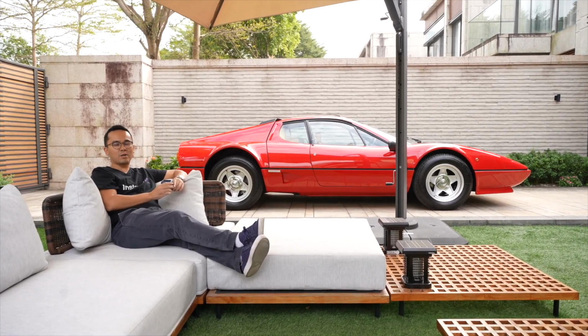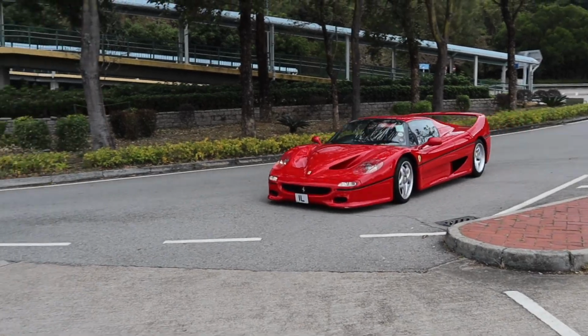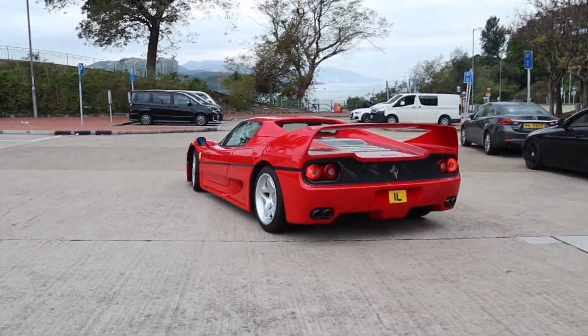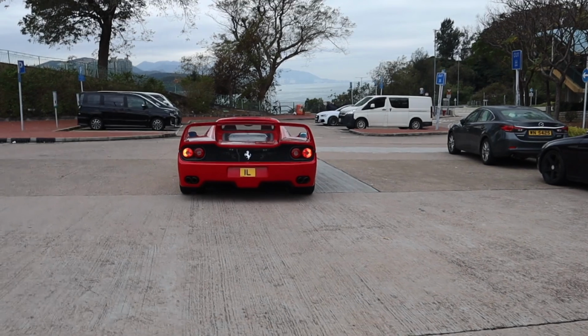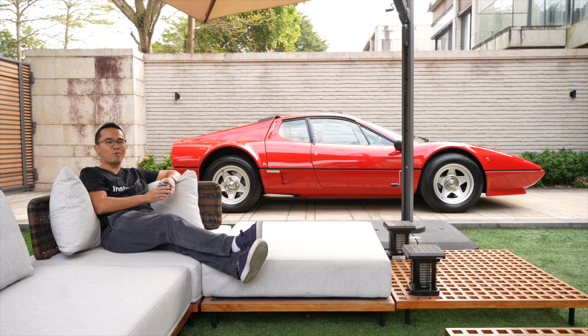Now, many of you will have heard me mention many times before that my ultimate dream Ferrari is the Ferrari F50. Now, while that one is an unattainable unicorn car, I do have another dream Ferrari that, while it's still quite rare and valuable, is relatively more realistic. And I'm very happy to say that that dream Ferrari is the car we're reviewing today, being this 1984 Ferrari 512 BBi.